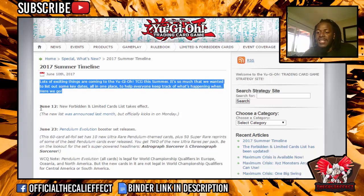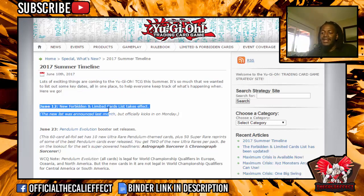So the first thing is June 12th, the new Forbidden List. The new Forbidden and Limited list takes effect. I mean, I guess you can see it as this is when the new season starts from here to Worlds, and then once Worlds ends, that's when the season ends, and then 2 weeks it starts again, because that's how Kamani runs.